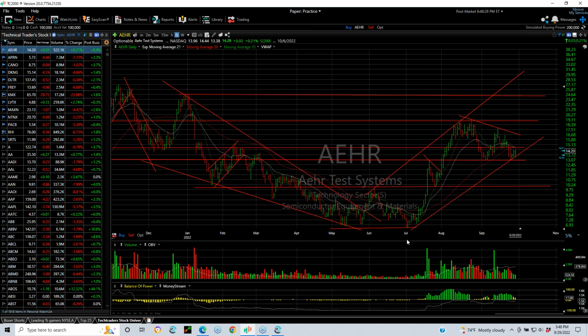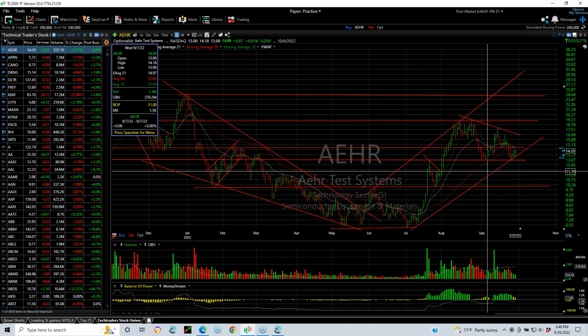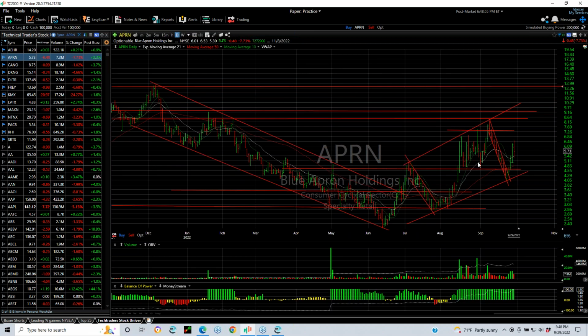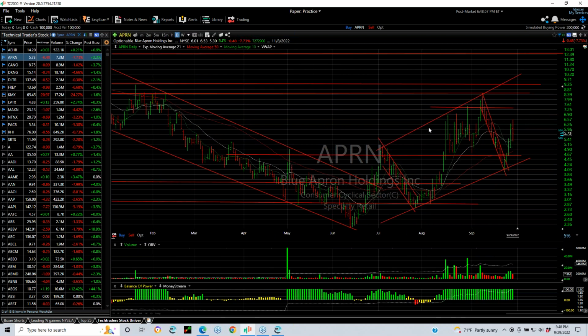Had a huge run in July, August that saw it go from under 7 to nearly 20, 19 and change. It pulled back and had a 3-wave corrective. There's some key support at 13, excuse me, 13 has a double bottom. It's also holding the trend line, but underneath that is a problem. If it does go, this could be a huge mover later in the year. 19 and 24.5.